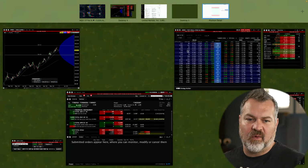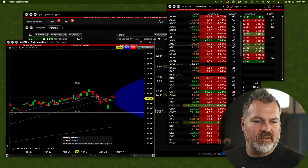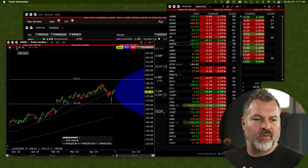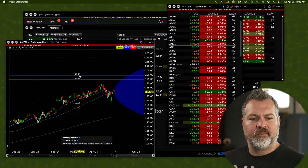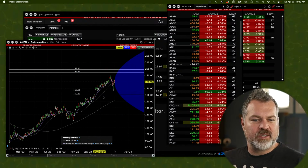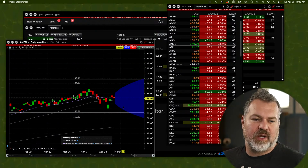Let's take a look at what that looks like on the chart. So 160. So we know that was our expected move. I'm going to just add some more lines here at 160. $199. That would be an all-time high for Amazon if we were to go above 199. That's the type of trade I would like to take.